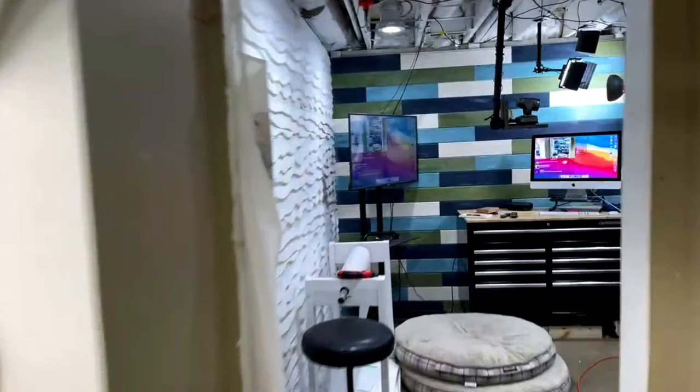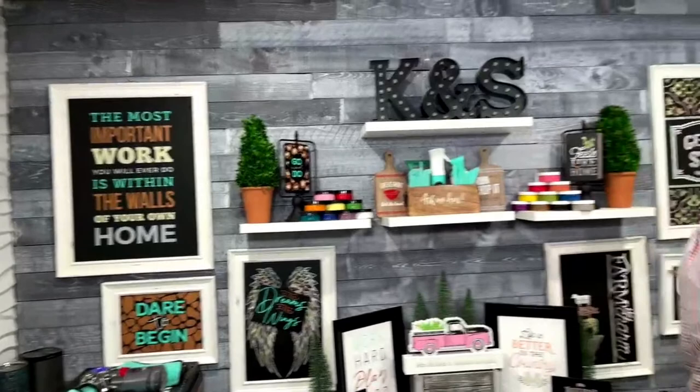I bought confetti poppers at the Dollar Tree, and then I popped them, and I was going to just string this in, but let me go see what it looks like.